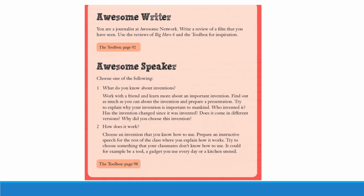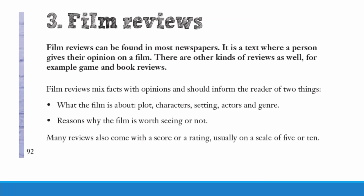This is an example of our end of chapter assignments. And you can see we have two assignments. The first one is Awesome Writer, and that is encouraging students to be a journalist and to write a review of a film that they've seen. And you can see it refers to the toolbox later in our textbook, page 92. Also, we have an assignment called Awesome Speaker, which has a little bit to do with the inventions assignment that we looked at earlier. Let me first show you a little bit more about the Awesome Writer.